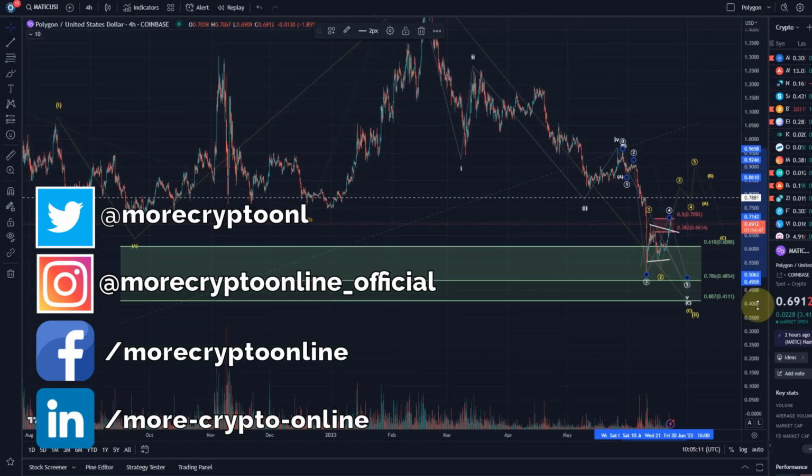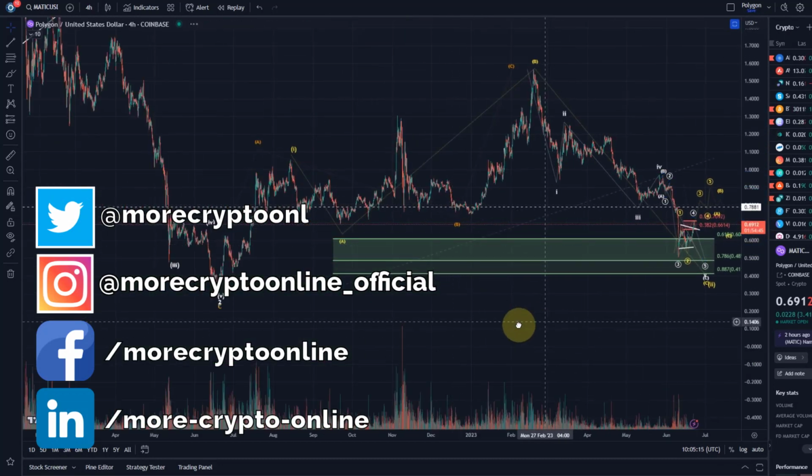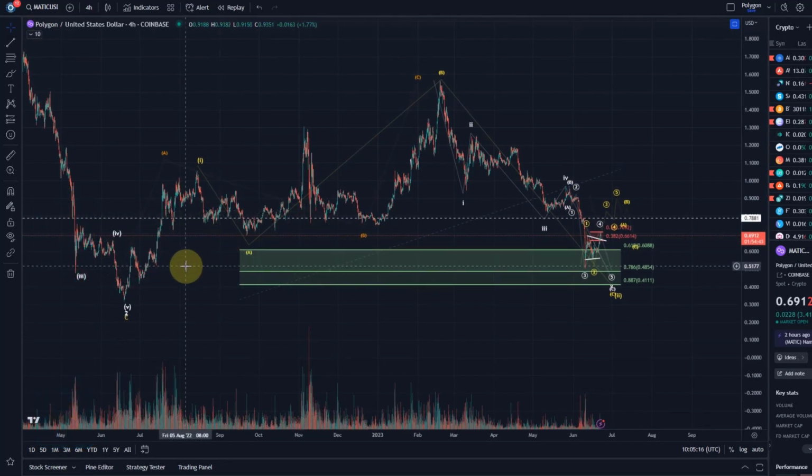So Polygon MATIC, quick zoom out here. The idea is still that this is a larger degree bullish setup. At least we're tracking mainly a bullish setup, which can enable MATIC to rally in a third wave as long as the 48-cent level is holding. That's the 78.6 retracement. The bullish setup is not going to be invalidated below that level. It will only be invalidated if price breaks below the June low, which is at 31 cents.